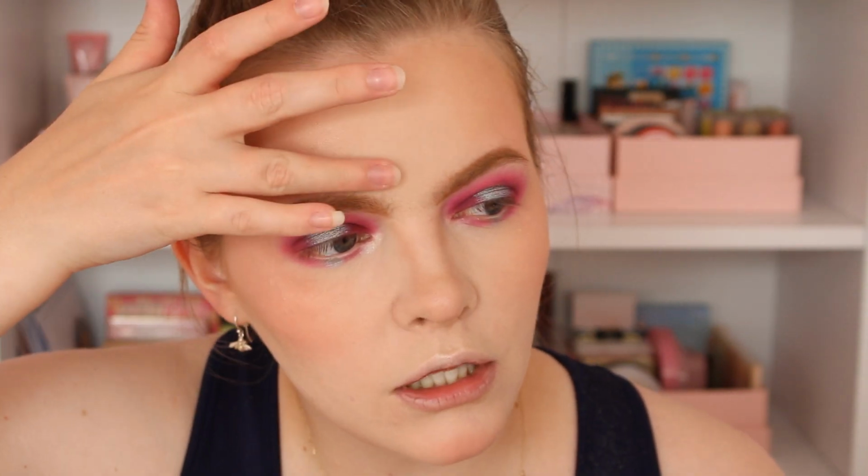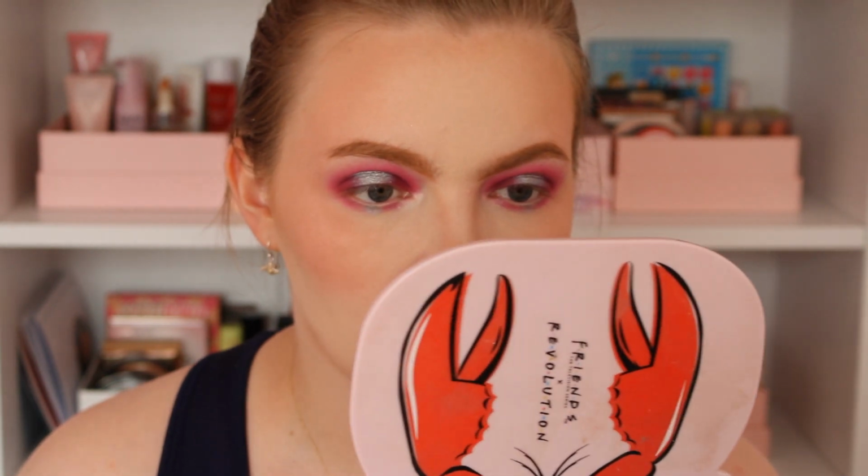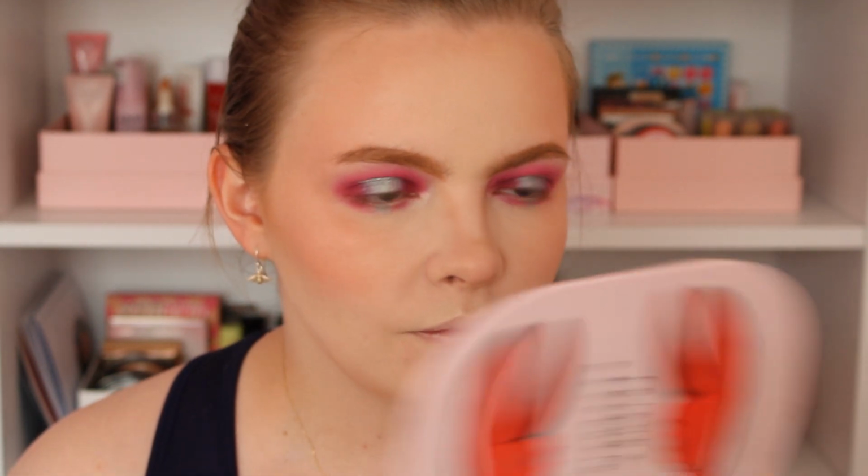My brow hairs are naturally quite a cool toned brown, so I just think they look a bit weird being this warm. I do also need to shave them and pluck them and make them look a lot better. But overall, the brows are intense. This isn't a brow combo I would ever really go for.